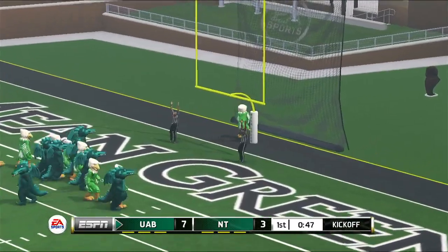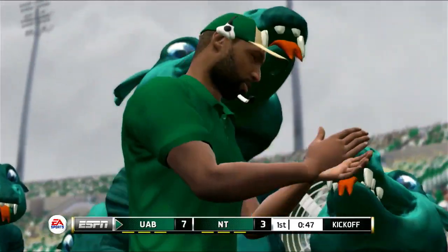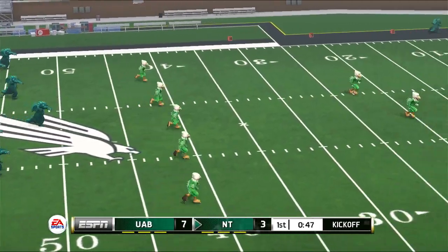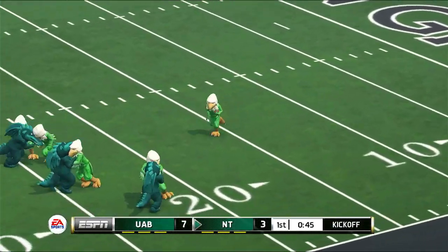And he converts the extra point. It was an 8-play, 76-yard drive, and they put up 7 points. Brad, I thought that was a textbook drive. I thought they did a really good job of showing balance, mixing the play calling with the run and the pass. Just an overall well-executed touchdown drive.